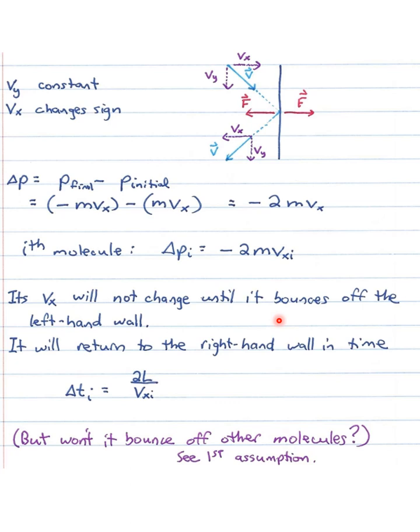And it will do it in some time, and here we have some time increment for molecule i of twice the length of the box over whatever its horizontal speed is. So we're disregarding what it's doing in the vertical direction or in the z direction. We just know its horizontal speed is vx, and that's its speed. And in the time it takes to return to the right-hand wall, it's gone twice the length of the box because it's gone a complete lap. So that's the time increment.